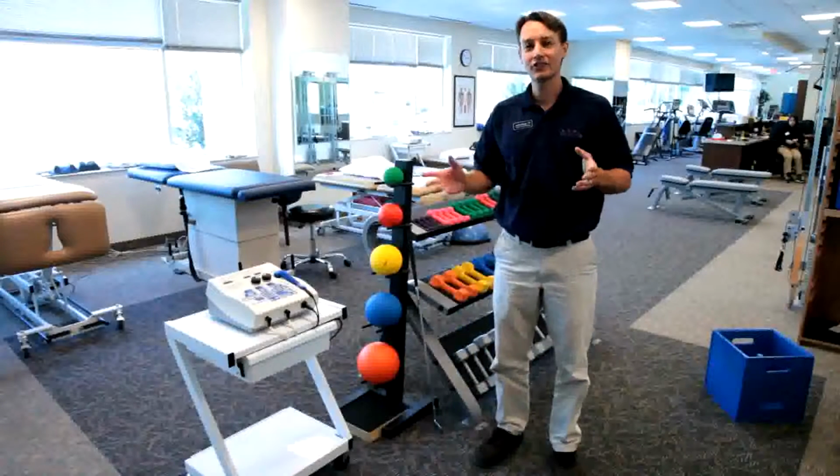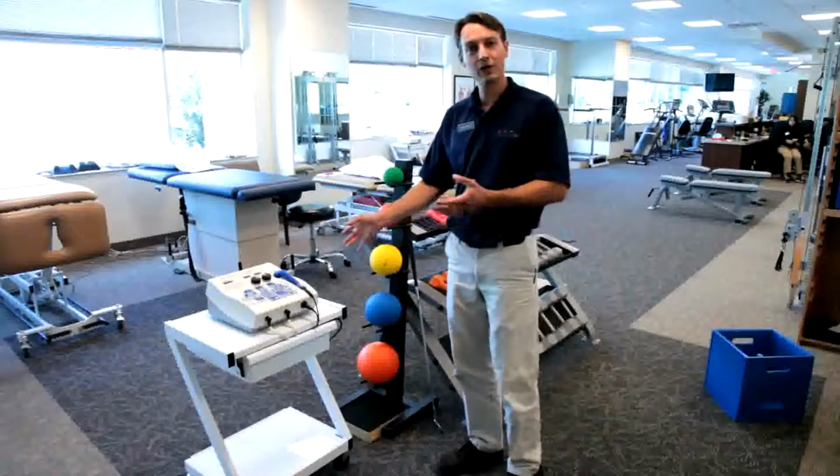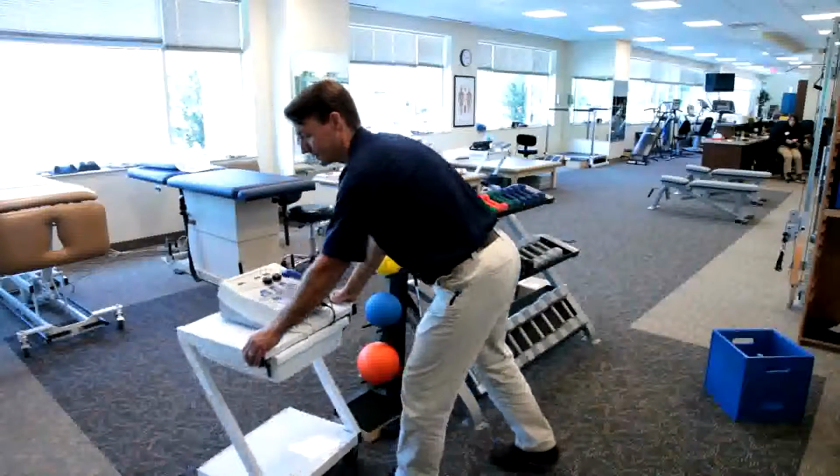Pushing and pulling are many tasks that you have to do in your daily work. When pushing and pulling an object, such as this cart with some medical equipment on top, make sure that you keep that same spine position, the curve in your lower back, such as this.